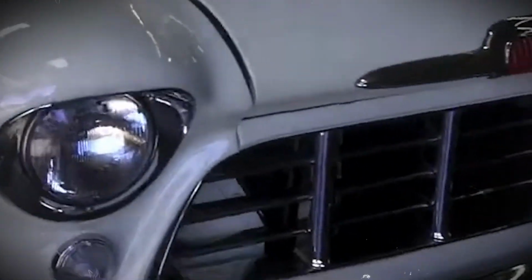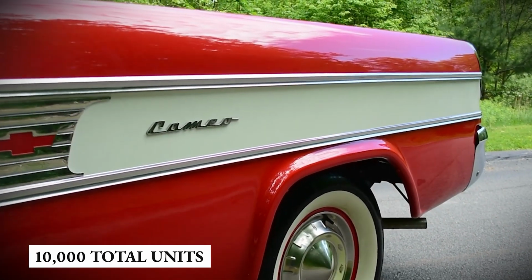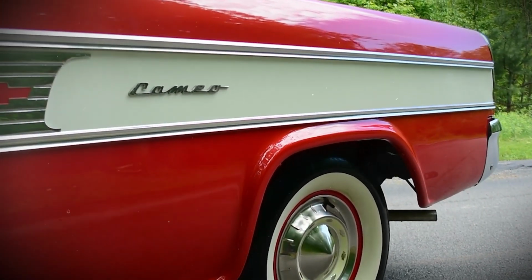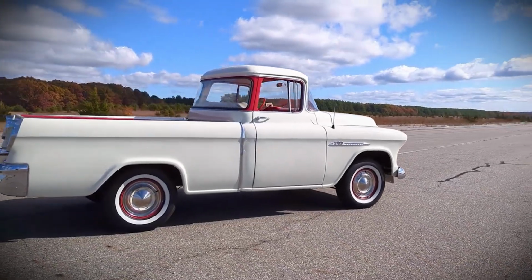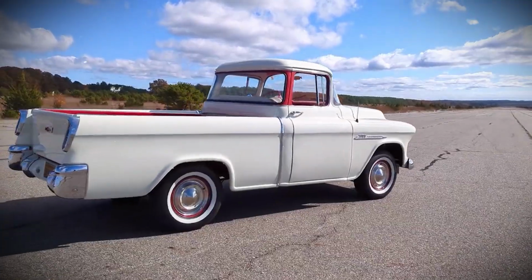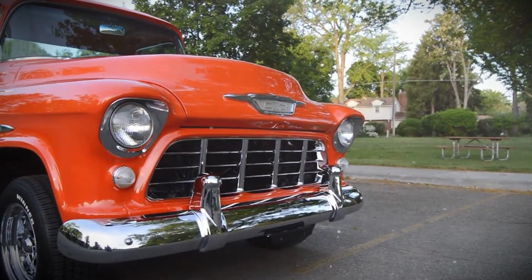The Cameo only lasted until 1958, with roughly 10,000 total units produced, but its legacy lives forever. Today, every pickup with flush-sided beds owes its existence to this groundbreaking truck. The Cameo proved form and function could coexist in the truck world, and Americans loved it.